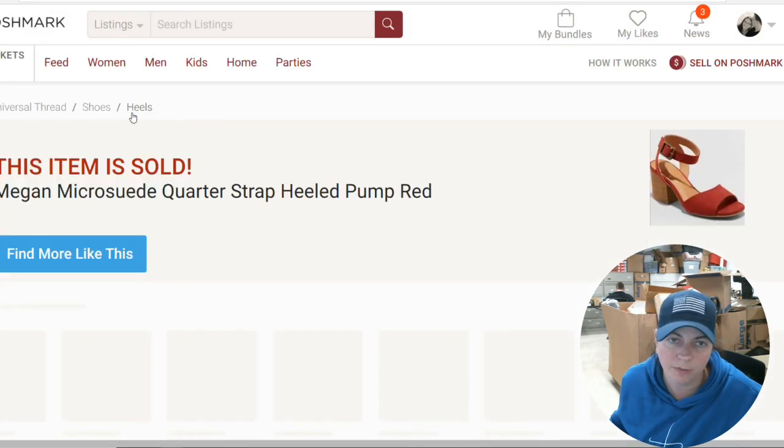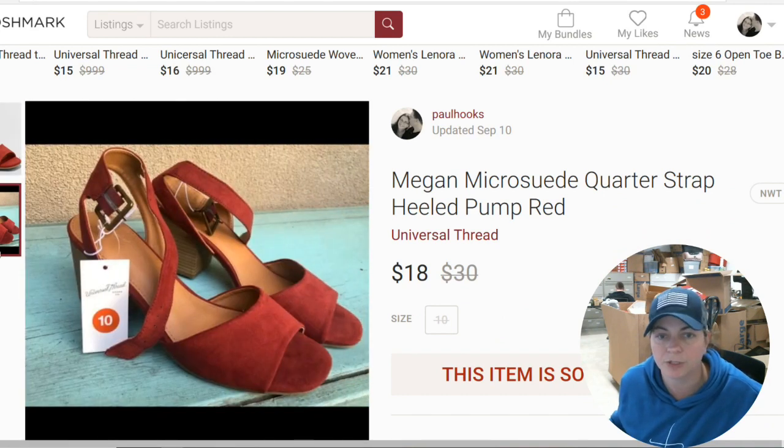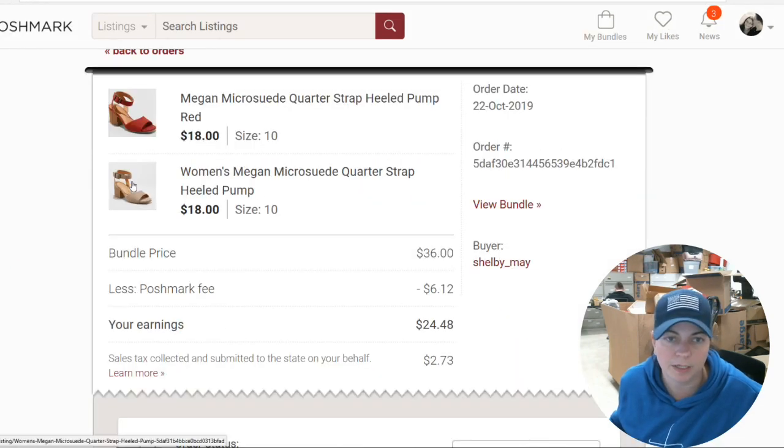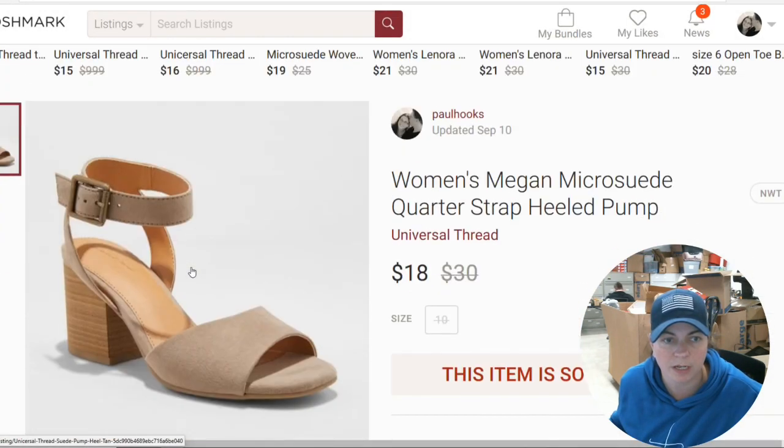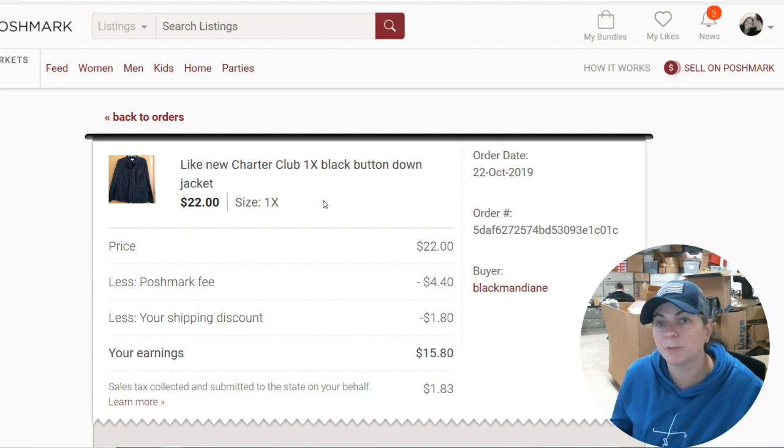And so these are really, really cute. I've got my stock photo, which always makes it look really nice, and then my original photo here with a nice contrasting background. And then same thing with these ones here. I think I just have a stock photo on this one. Yes, I do.